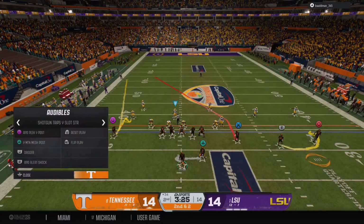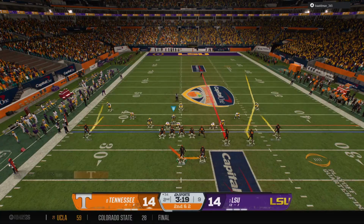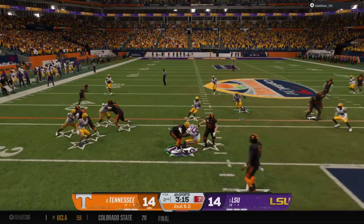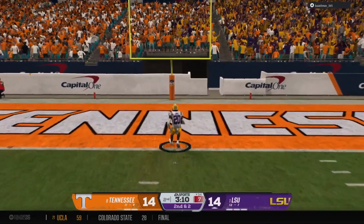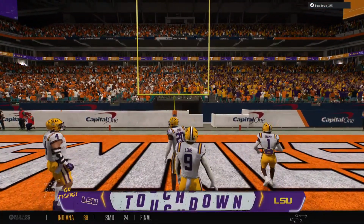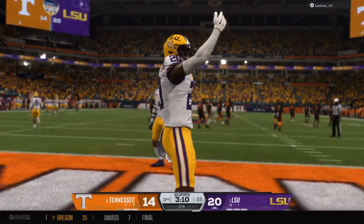Offense getting set up. Here's second down. Handoff here from the shotgun. Oh, he's lost the ball. Ball scooped up by the defense. And he busts loose right down the middle. It's a foot race. Touchdown, LSU. A defensive score in this playoff game. Wow. That is any defender's dream.